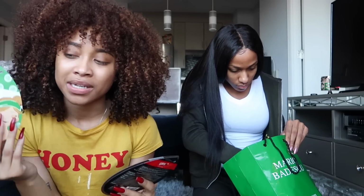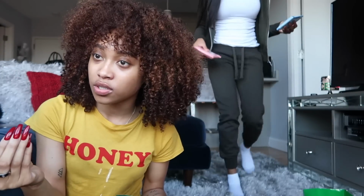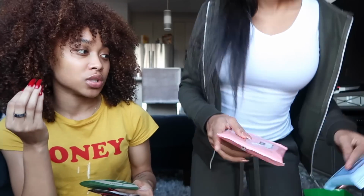Uh-oh. You guys know my skin is pretty sensitive. My skin picks and chooses when it wants to be sensitive and when it wants to be tough. Your skin doesn't like salicylic acid. It's too harsh. My skin loves glycolic acid though. That is a really good acid, especially if you need to minimize your pores. Glycolic acid is really, really good.